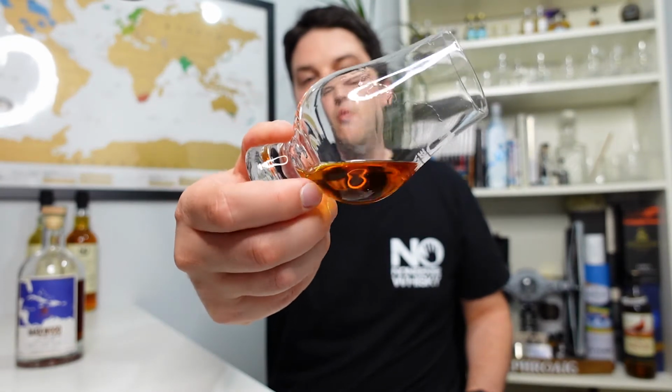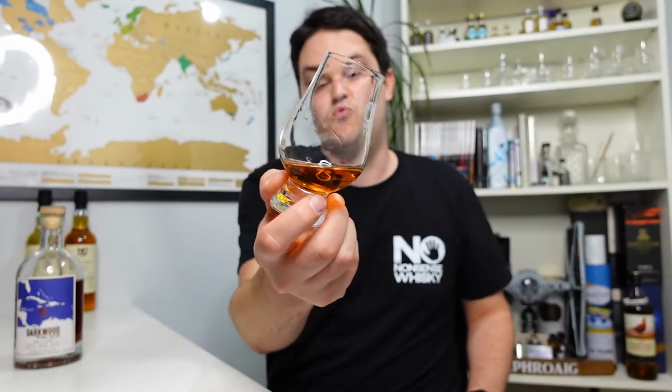Very nearly said whiskey on the tip of my tongue there, but of course a rum today. Really beautiful colour on this one. It's really dark colour. Let's go onto the nose and see what we've got.